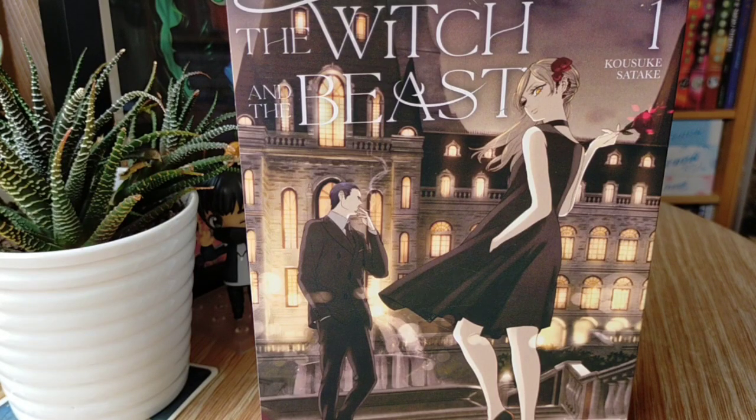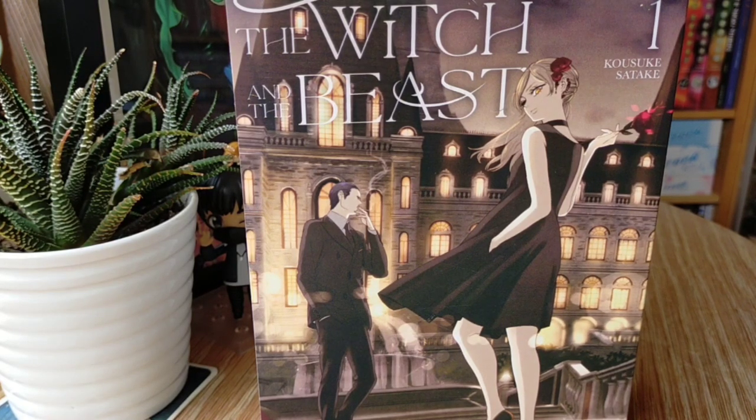But I did like this quite a bit, and I'm looking forward to reading more about this world, more about these characters and the larger mystery, and following their quote-unquote adventures as they search for the witch who has cursed one of our main characters.